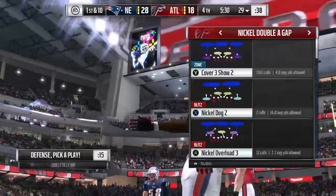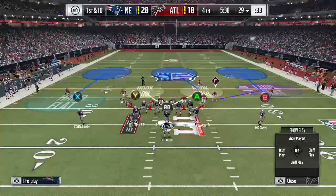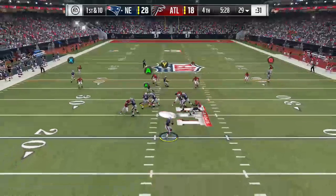Partner, we always talk about possessions being at a premium in these games. And now in this situation, throwing an interception here when you have to claw your way back in, that one's going to hurt, and in a big way.